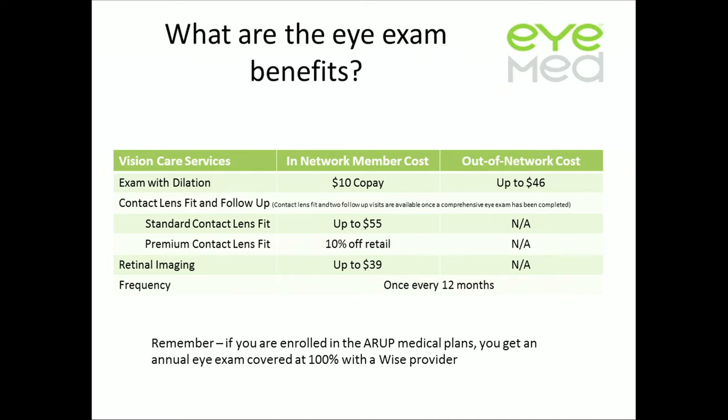If you have a contact lens exam, that's a slightly different examination. You can see that you're allowed up to a $55 amount in network, and they do not cover any of that out of network. So if you know that's the type of eye exam you need, it is very critical you stay in network in order for you to have a benefit. That's to have your contact lens fit to your eye. There's also retinal imaging, which is covered up to $39.